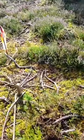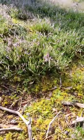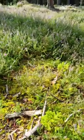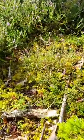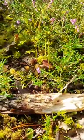So just here, in front of me, I've got to be quite careful because I don't want to trample them. We see something, I think, being mean for Twinflower here, but no, that's a bit of a favourite of mine. I think even more special than Twinflower, perhaps. Let me get right down on my knees. See these weird little things?